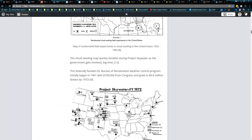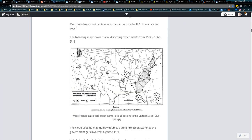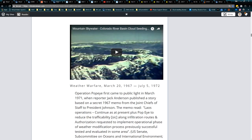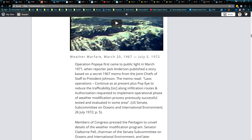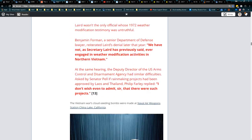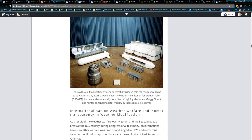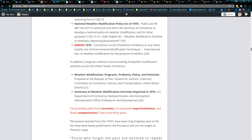Lots of background information on cloud seeding, maps from the 50s, the 70s, how quickly cloud seeding spread. I gave some history. I like to give history with some of my articles, so this is quite lengthy, and then we get to it. That's a weather modification bomb from the cold cloud modification from Operation Popeye.